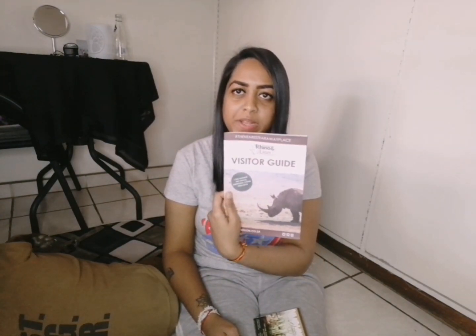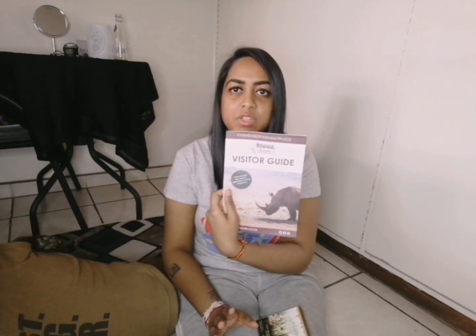Okay, so when you get there, you go to get your tickets. And once you have your tickets, they give you a little booklet. So it looks like this, talking to you about what activities they have there, what you can do, what you can see, and all the different animals that you can see in the nature reserve. So I'm just going to give you guys a bit of background about it, and then we're going to go into the actual video of us at the nature reserve.